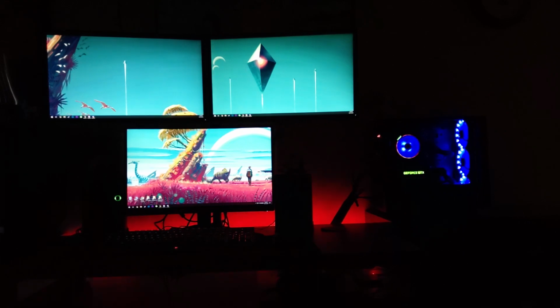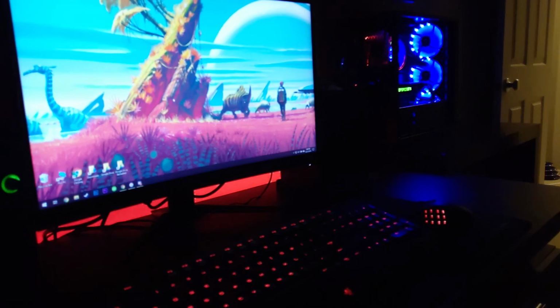My configuration is a little odd, but it helps with desk space and is great for when I'm streaming. As you can see, I don't have a lot of room to put two monitors side by side, especially with my speakers.